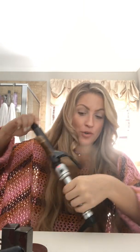Basically, because remember, natural sebum, I know it sounds nasty, but I work in the medical field, so that kind of stuff does not bother me. But anyway, natural sebum is what really helps your hair grow healthy, is your own natural sebum.